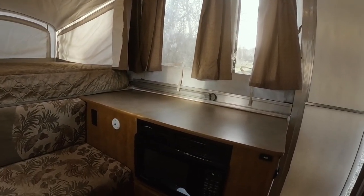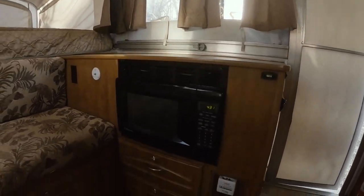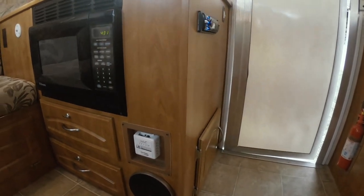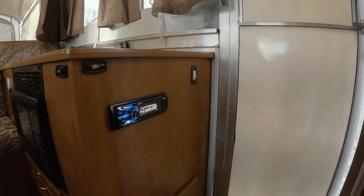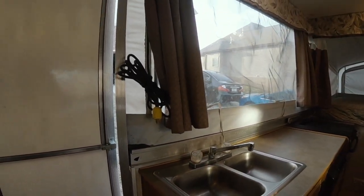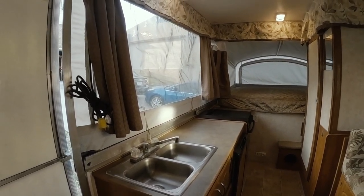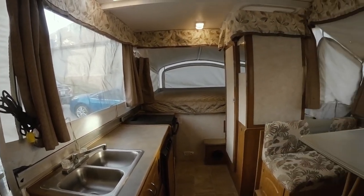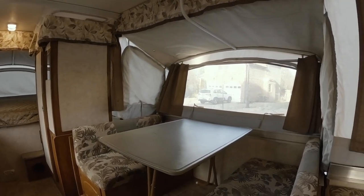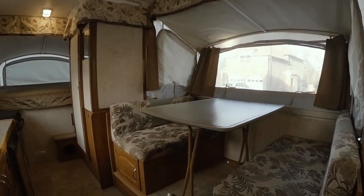Comes with a microwave. Plenty of storage down here. Updated speaker, surround sound, or stereo. Updated stereo in here. Double sink, hot and cold water. Kitchen dinette slide out with more storage underneath.